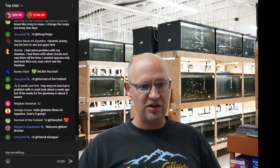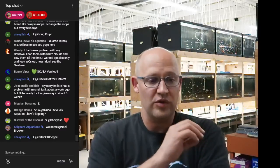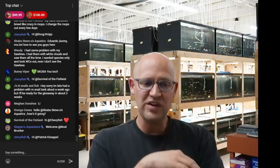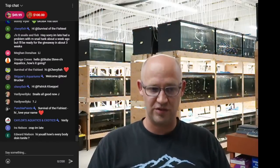Orange Cones, if I were to try to breed my Pseudomugil luminatus, what male-female ratio would you recommend? Well, the first thing I would recommend is a good-sized group of them. The ratio of that group doesn't matter so much, but if quantity is the goal, then you always want more females than males. But the truth is, if you have a group of a dozen and you have pairs, I bet you're going to get more eggs than you know what to do with out of those 6 females, especially if you feed them really well and condition them.